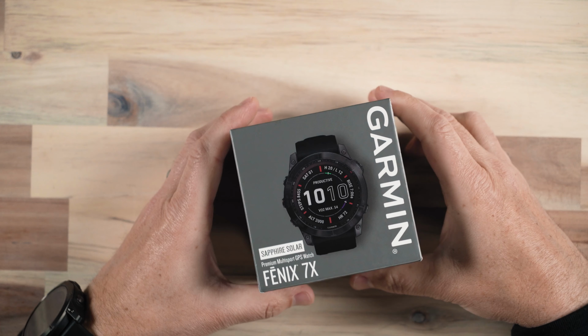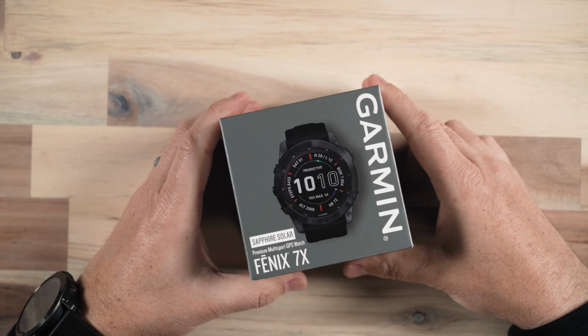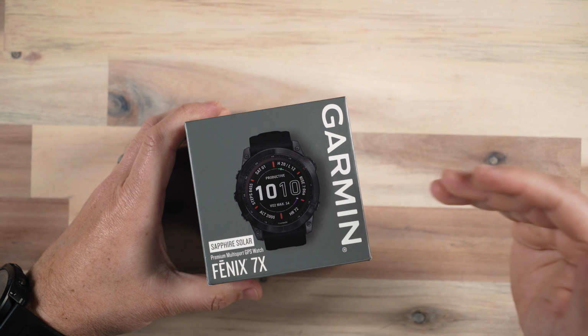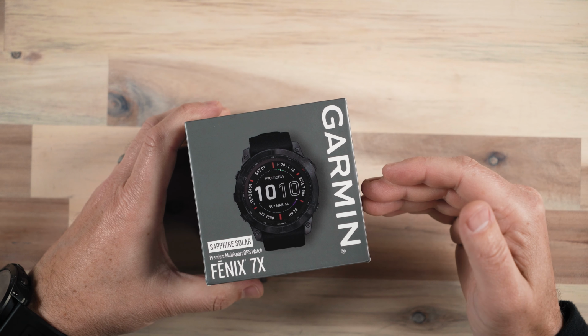I haven't been wearing my Apple Watch. I have an Apple Watch 7, it's right here, and I haven't been wearing it because I got a new device and I really like it, and I'm going to talk about it today. It is the Garmin Fenix 7X Sapphire Solar.